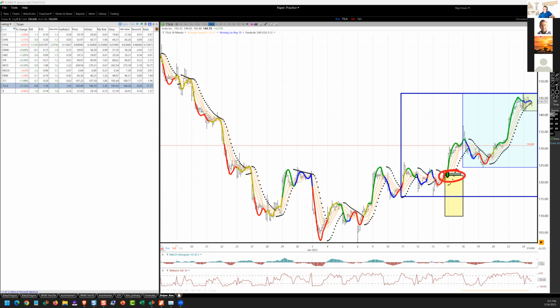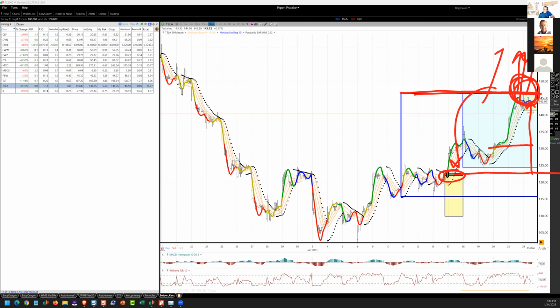Our stop was here. We're just going to raise that rascal to about the 1 day, let's call it 140. So we're into this from about 123. Pretty happy with that one. Let's see, do I want to add above there? Yeah, I think so. I'm ready to add north of this. So I'm going to be a day trader on this in this region, and then if it shows strength, I will keep 20% of that and add it to this swing for a second position. But that would be a very strong vote of confidence if it can make a new 10-day high. So I like Tesla there tactically.